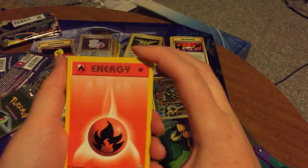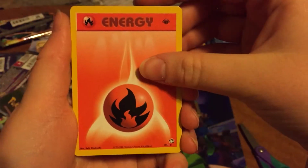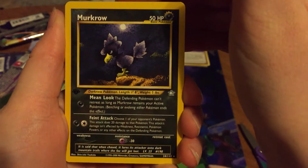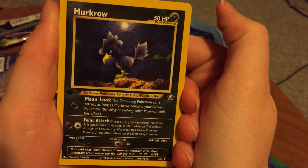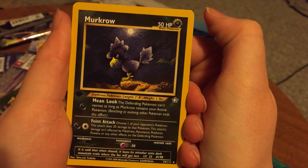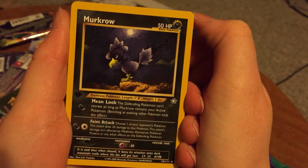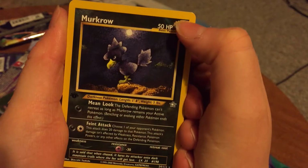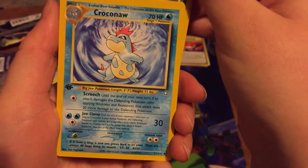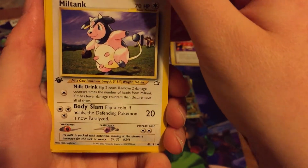Now these are kind of hard to get out, but just look at that glorious first edition. And we know, oh my goodness, I love that Murkrow. I don't even think I've pulled one of these yet. Oh, that's the rare. Okay, so I gotta be really careful about this. So it looks like it's the second card to the back. Wow, that is crazy. No wonder I hadn't pulled it yet. Oh, look at that Miltank.